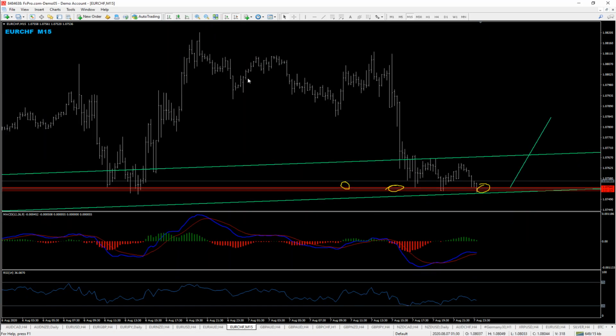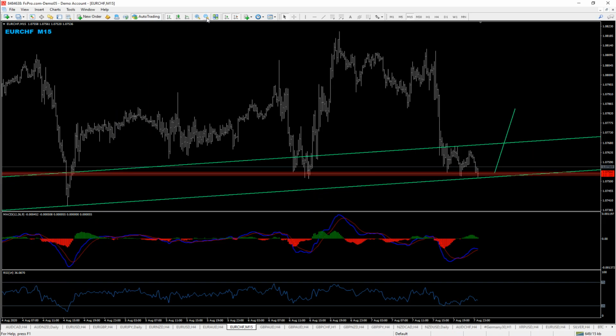Now, what am I looking for here? I'm looking for extremely strong level, which is in place. I'm looking for possible aggressive entries coming with divergences, which is also in place. I'm also checking for false breaks. The first one is in place. The second one, we need to see how this move down is going to end. But if it bounces, we're going to have second false break. So that could be really interesting opportunity.